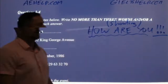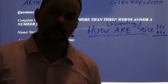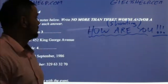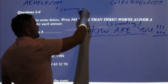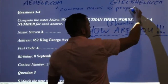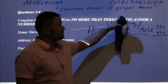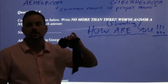Okay, so learn to write using both upper and lower case correctly. Learn your proper nouns versus your common nouns, okay? For those of you that don't know, research common nouns versus proper nouns, okay? And you will get a lot of great information on that. Okay, common nouns versus proper nouns. These are always with capitals like names, and then common nouns are always lowercase.